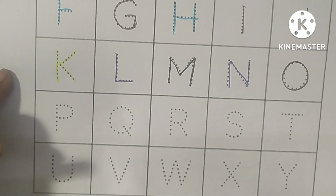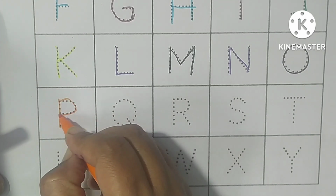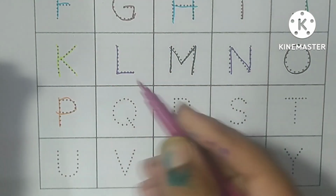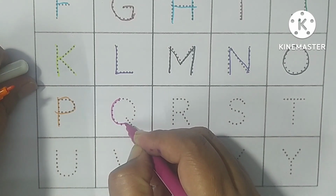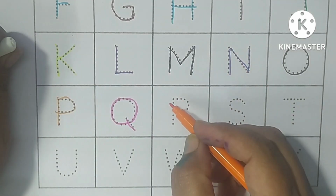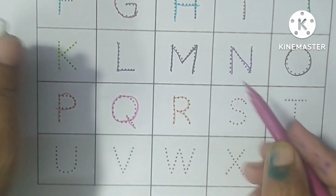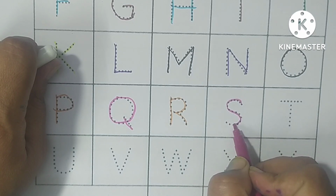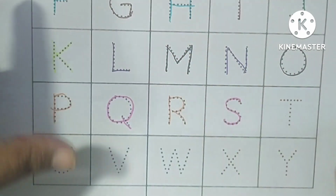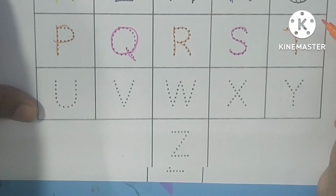Orange color. P. P for pen. Pink color. Q. Q for queen. R. R for rat. S. S for sun. T. T for tiger.